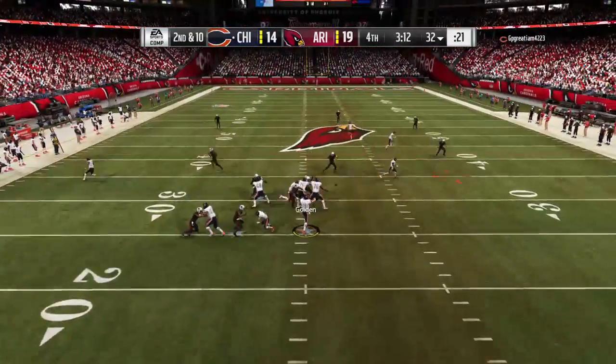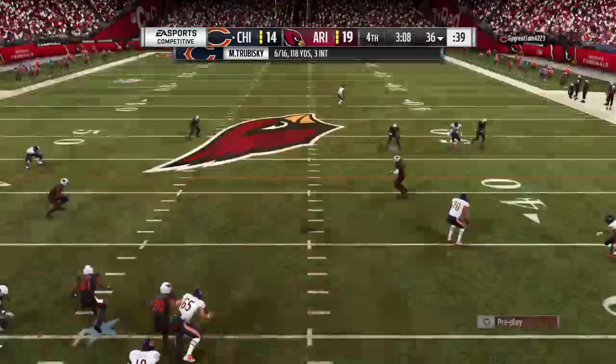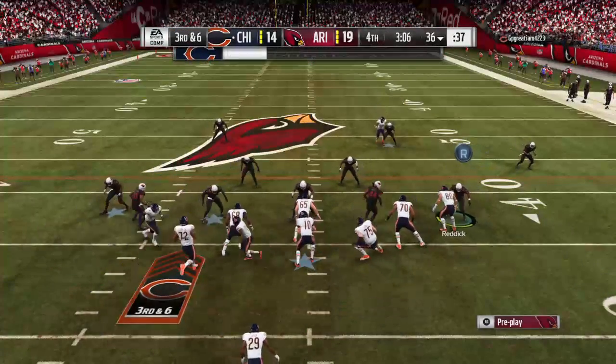2nd and 10 now. It's Trubisky. And this is Gabriel on the catch. 4 yards on the completion, and it sets up a 3rd down.